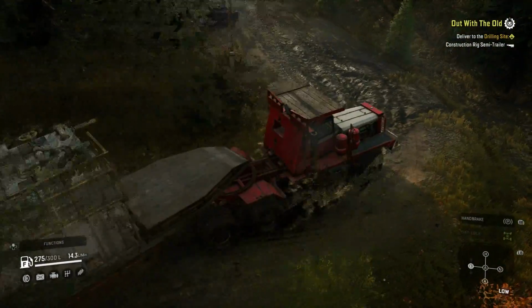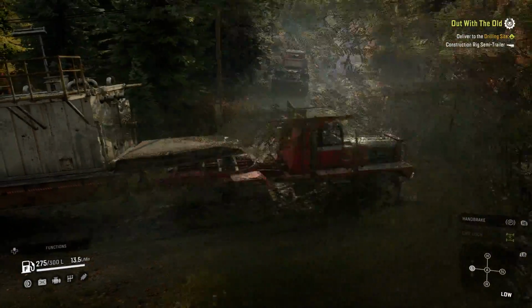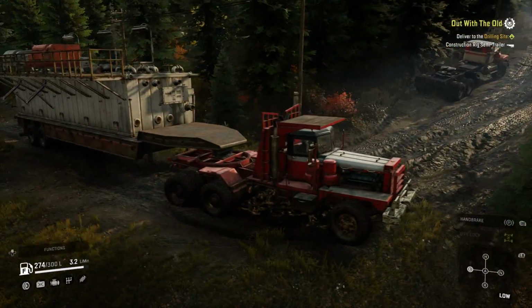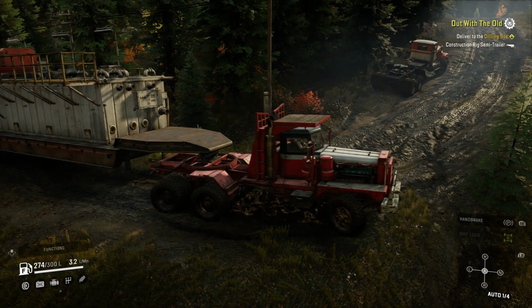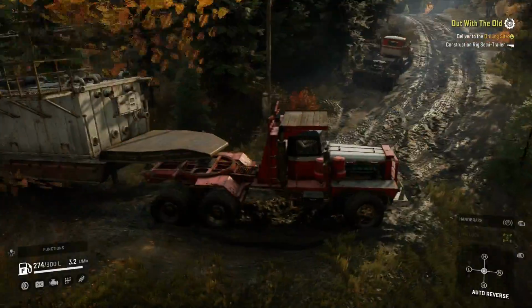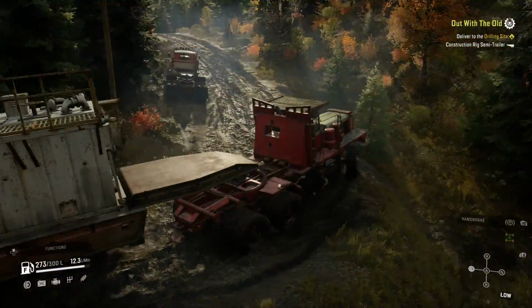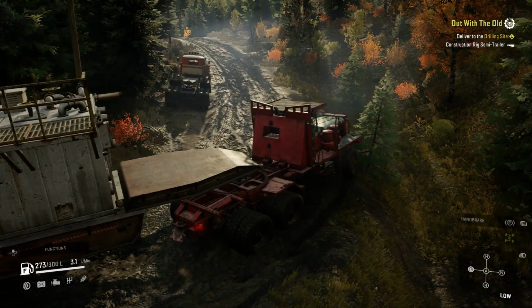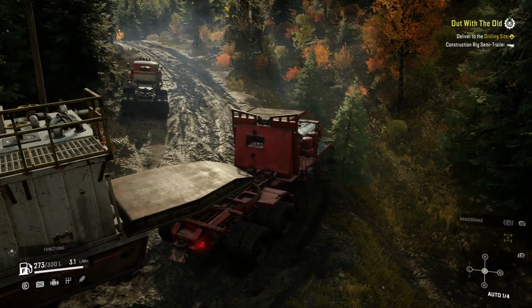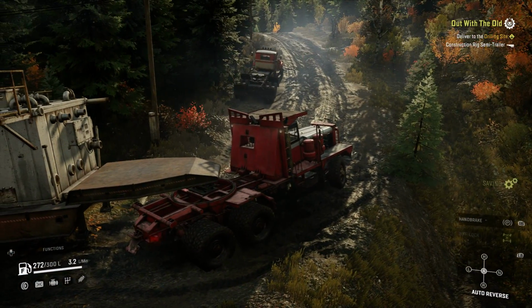What I've found actually with the trucks that have got the perma-locked diffs, if they've got a load and the ground's a bit rough, they do prefer being in the low ratio gear. Unfortunately, this truck only has one ratio, because I'm not going to risk sliding down that bank. Let's just get a little bit further around, get a full lock, go.